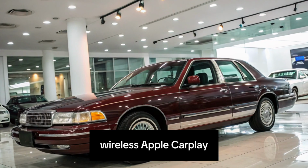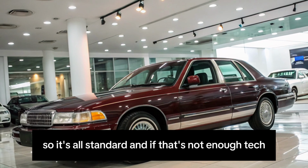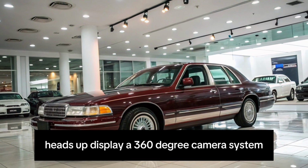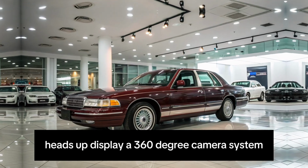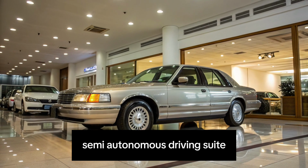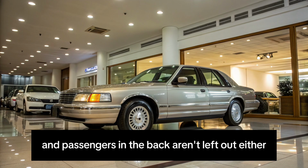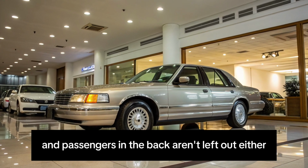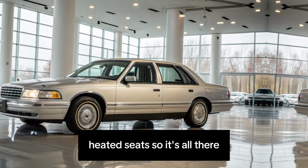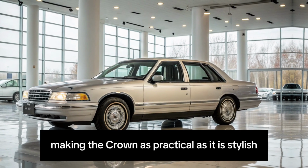Wireless Apple CarPlay, Android Auto, and over-the-air updates are all standard. And if that's not enough tech, there's also an available augmented reality heads-up display, a 360-degree camera system, and Ford's latest BlueCruise semi-autonomous driving suite. Rear seat space is generous, thanks to the flat EV floor, and passengers in the back aren't left out either. USB-C ports, climate controls, heated seats, it's all there. Plus, the trunk is surprisingly spacious, making the Crown as practical as it is stylish.